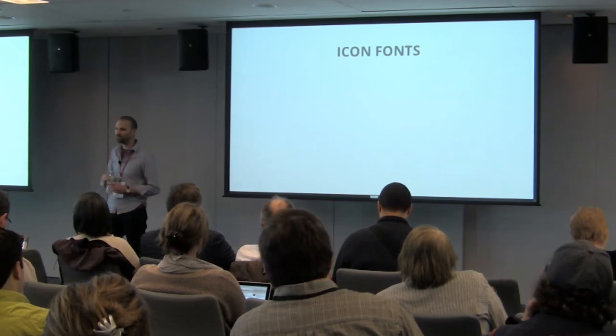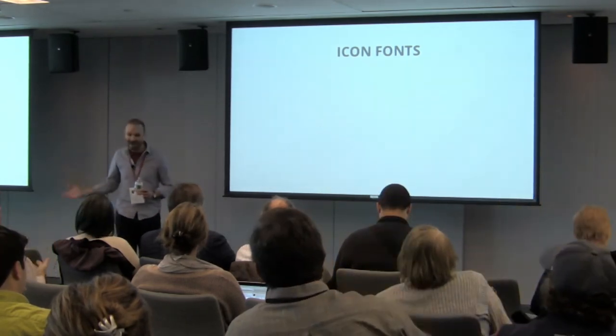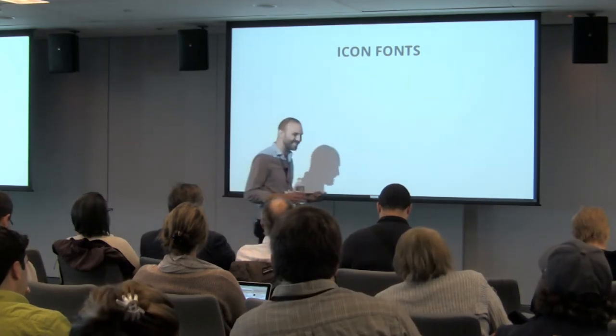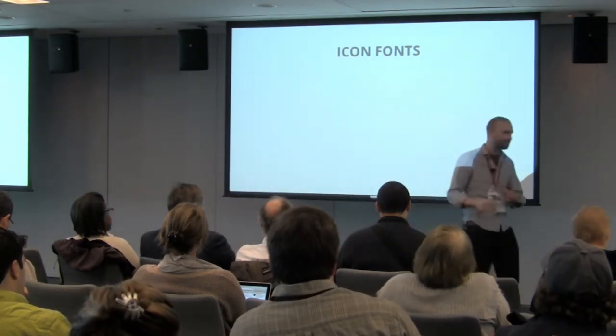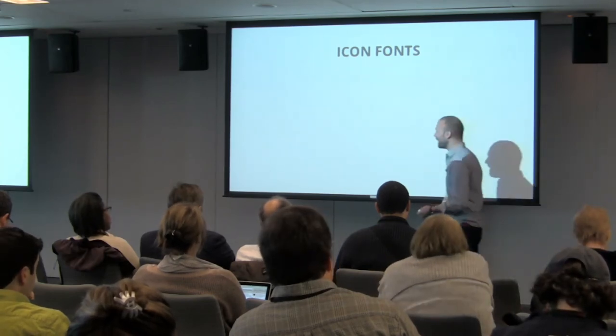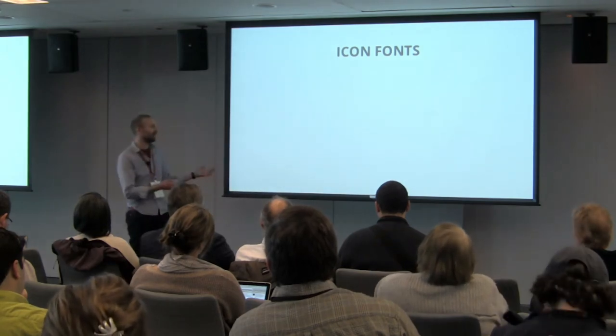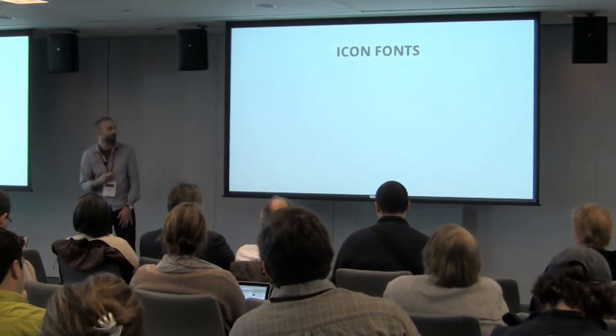Who here has heard of or used an icon font before? Okay, so for those of you who haven't, it's basically like Wingdings or Webdings, but for your website. It's a font file, it has a bunch of graphics instead of letters, and you embed it on your website and people download that. You can use it to put icons and characters on your website.